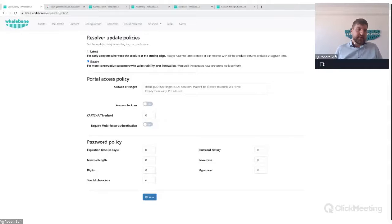With the steady version, you will have fewer updates and you won't get the newest features. For example, the real-time threat intelligence update to the resolver is not part of the steady resolver now. Some of the content filtering features are not part of the recent steady release as well. But in the steady version, we are keeping what has been running for a long time, stable and reliable, without any issues we are aware of. So it's more of a conservative approach, I would say.